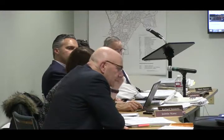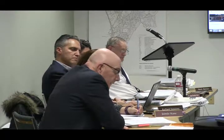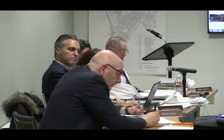But in either event, it does affect a couple of different zones. And there are properties within those zones that could be affected, because any text amendment that we would make, or that the Board of Trustees would ultimately approve, would require a review of how that would impact all the different zones. So there are other places that would be affected. It's not just limited to this one parcel that's off of Snowden.